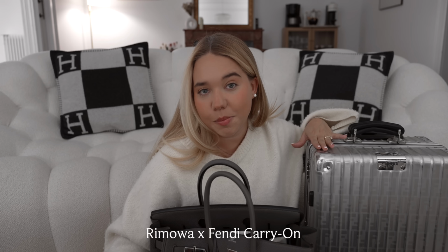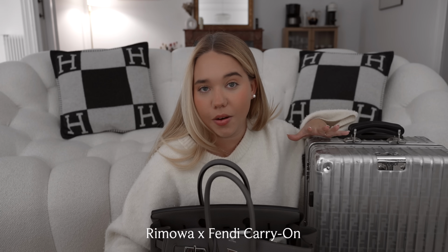So I wanted to give you all my tips for traveling with bags. The example is going to be the Birkin 35, but this can apply to pretty much any bag out there. The first one is to never ever check in your bags. You can put them in your carry-on, your best friend, or handheld like this one. I've had clothing stolen from my luggage before, so I would never put anything in that I would be devastated if it was stolen. This is my carry-on, and I have the Remova with Fendi.